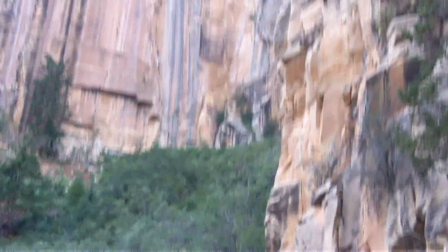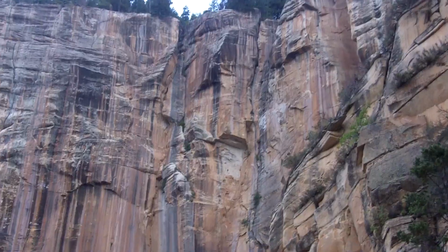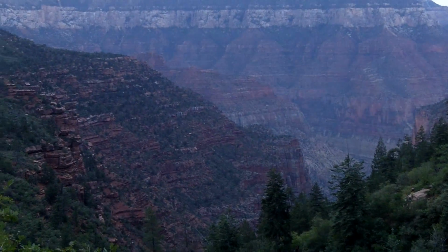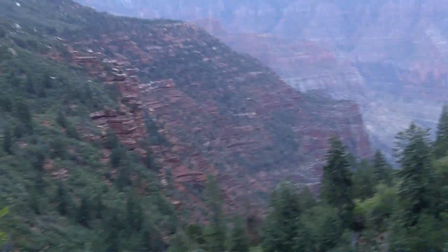There's some power lines right there that run down to the pump house. Pretty good cliff that we just came across or down, and still looking down into the canyon. And nobody said, "Are we there yet?" So I'm very proud of them.